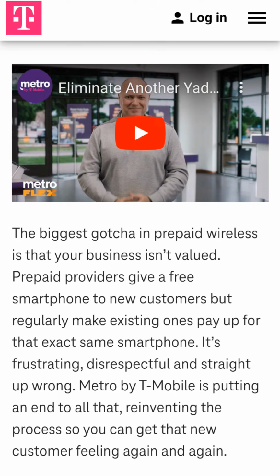All these things, you really got to pay attention to the fine print to really understand what's going on here. So, what are your guys' thoughts on the Metro Flex plans?